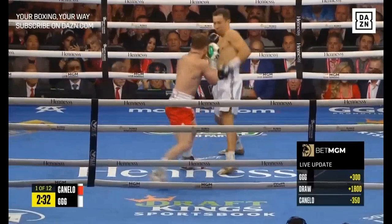Now, take a look at this position here. Look at the bladed-ish stance. Golovkin's not a bladed stance guy, but he's a left shoulder kind of guy. He doesn't usually get to the front foot and pull counter from the front foot. He fights from a very traditional style, but he does cross the line. He does move his head.